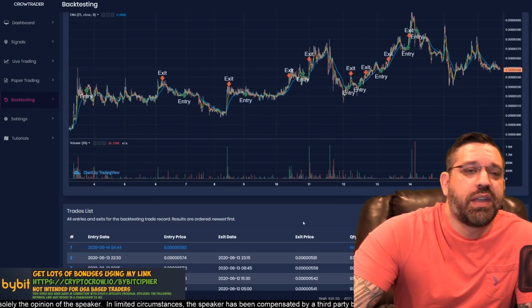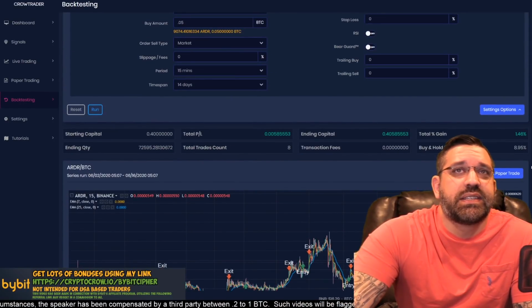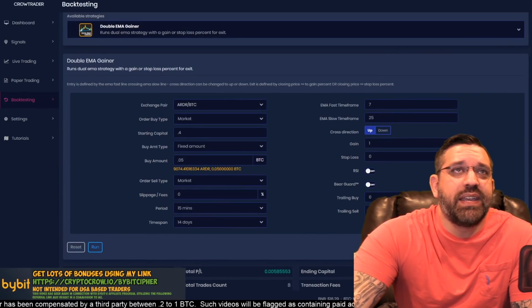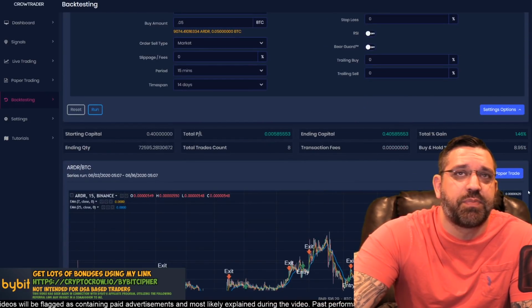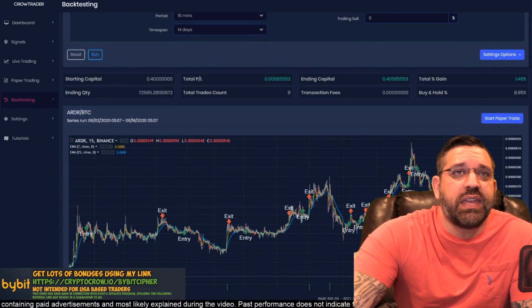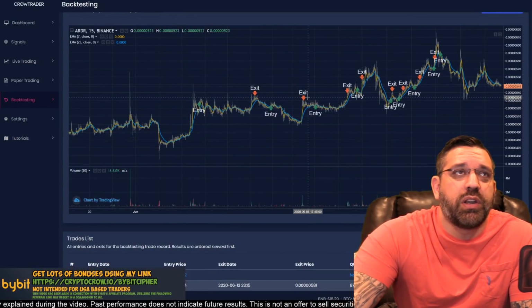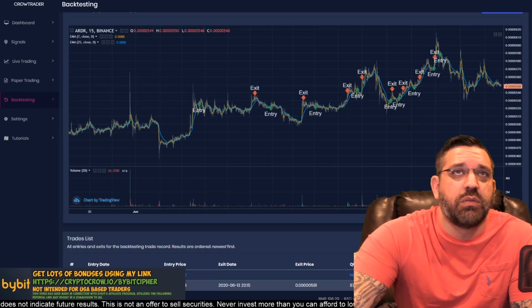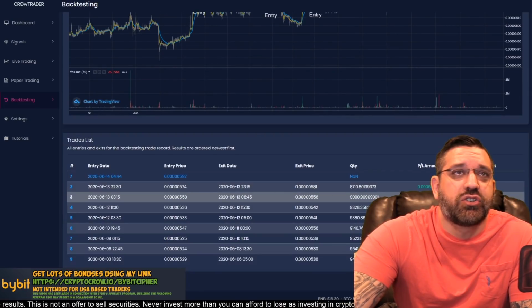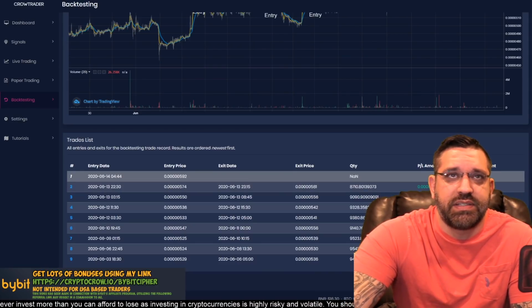Okay, so our backtesting is completed, using just the base settings: EMA fast is 7, EMA slow 25, cross direction up. We're looking for 1% gains on trades. That's pretty much it. So the chart here is basically showing you where you entered and where you exited. We entered here, exited here, entered here, exited here, and so forth all over the place. And then these are the trades. This one is in a trade right now, waiting for an exit. So that's basically what that's saying.